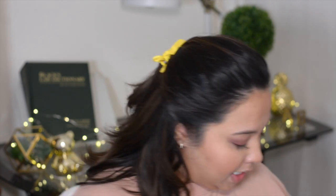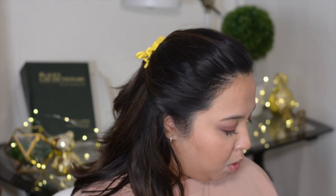There's no highlighter for your inner corner or for your brow bone. It's kind of just the matte shades. So you're kind of limited in doing, unless you just stop here. But for me, I kind of like to have a little bit of a highlight under my brow bone.